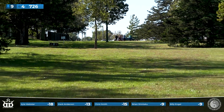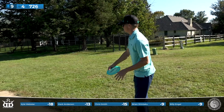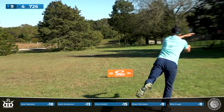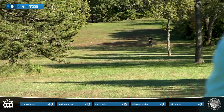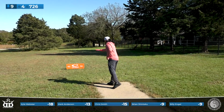Explorer for Smitty, and that is smoked. Just beautiful. From there, he can take that big hyzer, but he also might go just straight over the road. You can kind of play the road skip to get up to the basket. This is a little low. Not horrible. You can still save a par relatively easy from that spot.